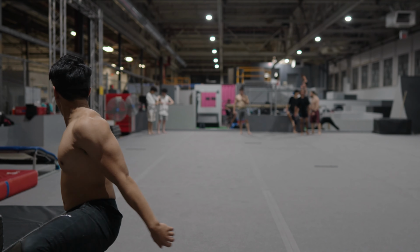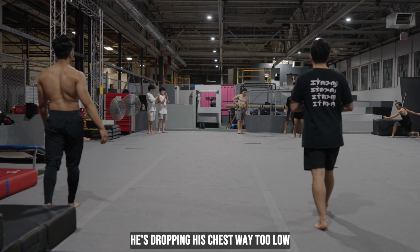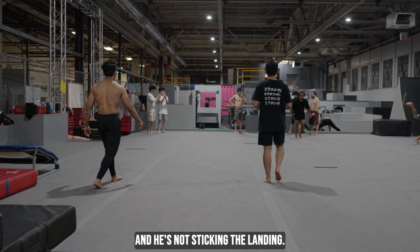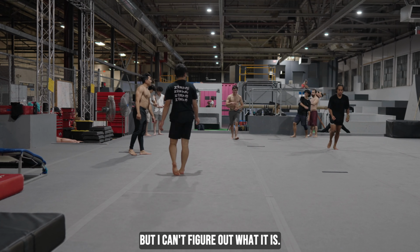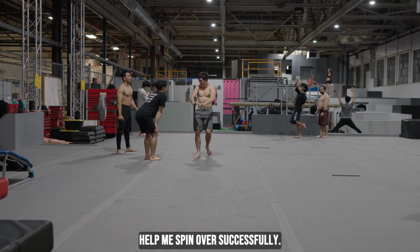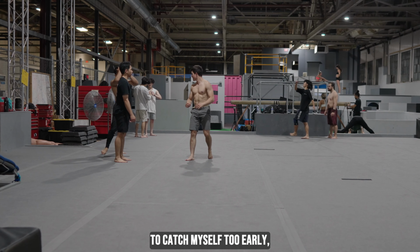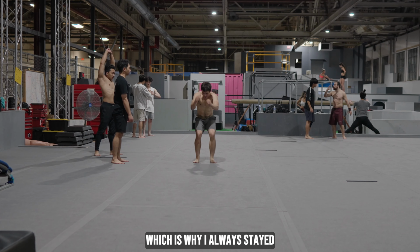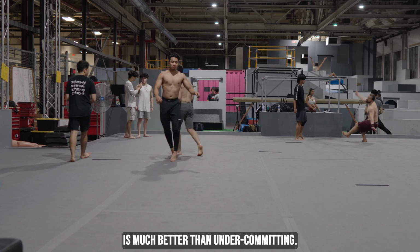Yeah. Okay, now you just have to stick it. There we go, Arnold. The only thing is that he's dropping his chest weight too low and he's not sticking the landing. And I'm still making the same mistakes, but I can't figure out what it is. Good thing I met Eric today, because he told me vital advice that would immediately help me spin over successfully. He noticed I was undercommitting all of my flips and spreading my arms to catch myself too early, which is why I always stayed so open and landed on my butt and back. He said overcommitting is much better than undercommitting.